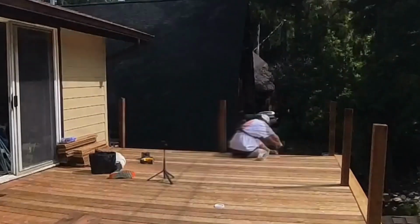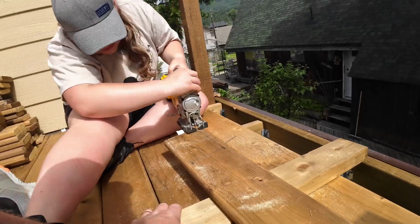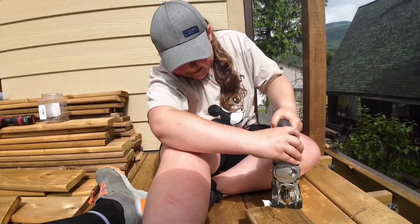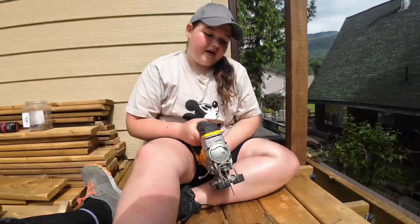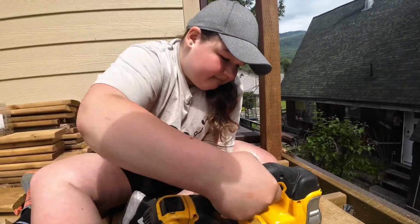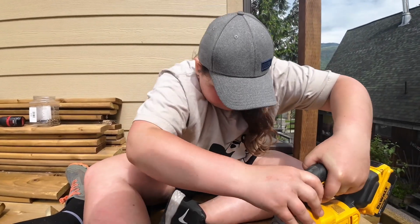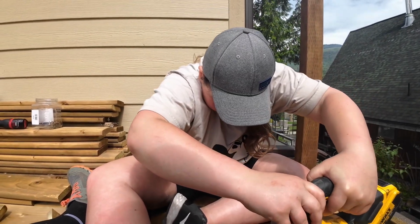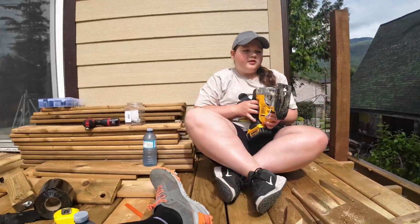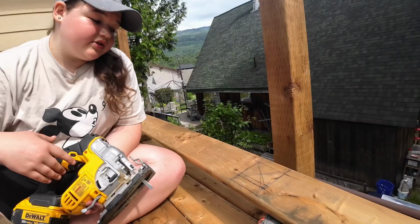This day was do or die for us, as the homeowners' grandchildren were coming out, so we had to get a railing up around this deck. It's 20 feet up, and grandchildren that are very young could jump off, and then you don't have grandchildren anymore. Kenzie also learned how to work a jigsaw on this day, doing some very intricate cuts, cutting around each one of the posts, and then later on working on the picket system.